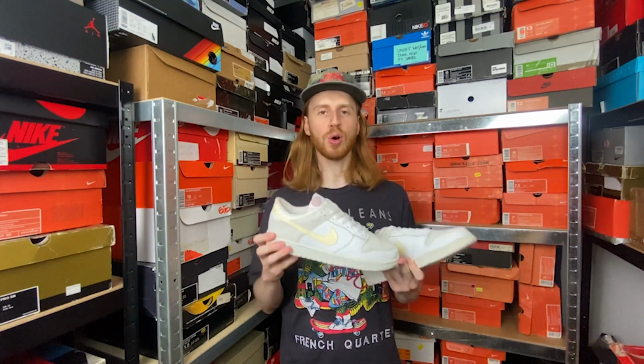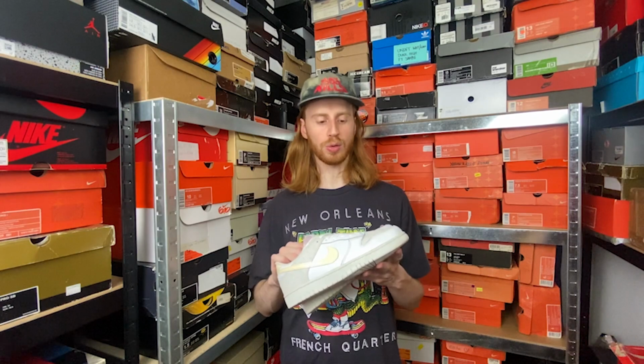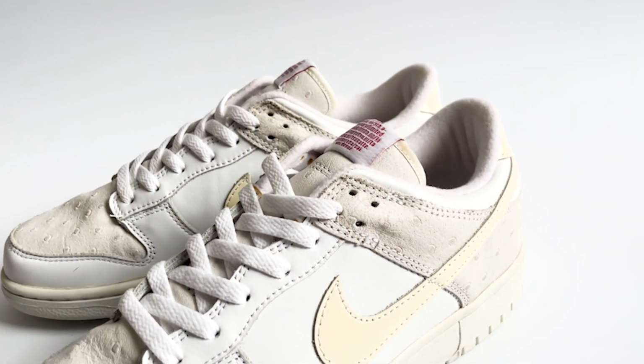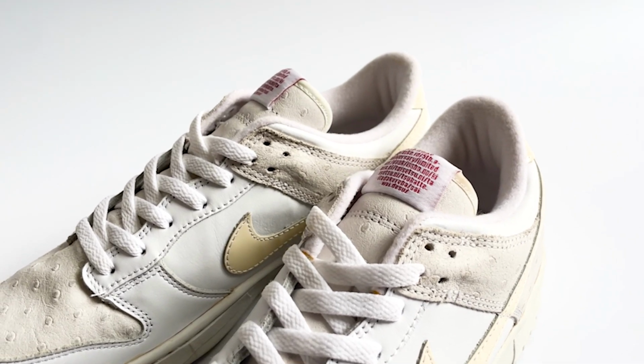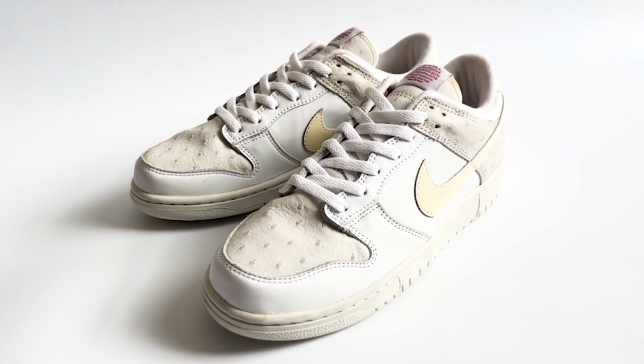And I think it was part of the White Dunk exhibition, which started in Paris with the Paris SB, and then it went to LA and Tokyo. I don't think that Paris got any of those White Dunks, but LA and Tokyo definitely did. This pair is from the Tokyo exhibition. So on the tongue, it has the Japanese Nike website, kind of like the Japanese flag. I love this detail. It says White Dunk on the heel.